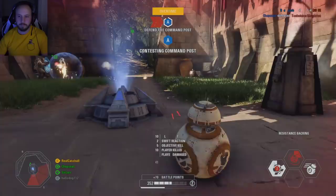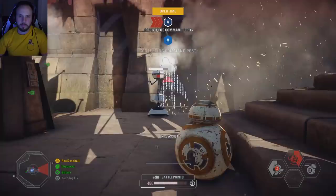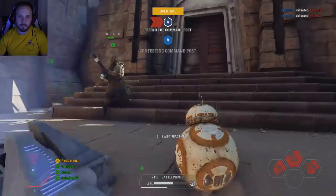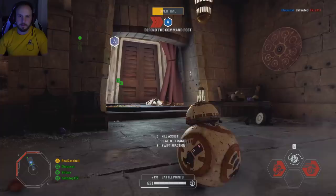Nice. All the hero units are down there. Oh yeah, they're teaming up. What the hell is that? What am I shooting? What's that trap? I killed it, but... Yeah, whatever it is. Oh, a couple of stormtroopers. Just gotta get them off. There's one more inside, I think. Oh, there he is! We did it! Come on. Somebody just threw that grenade.